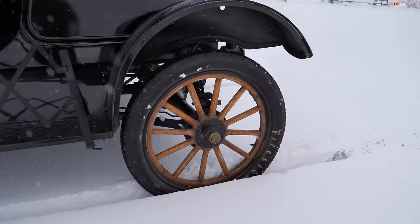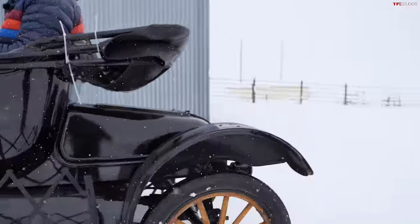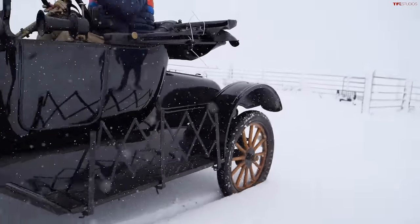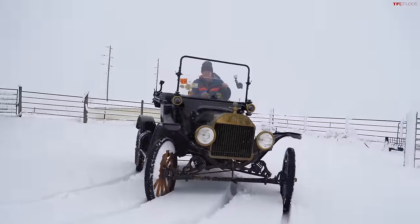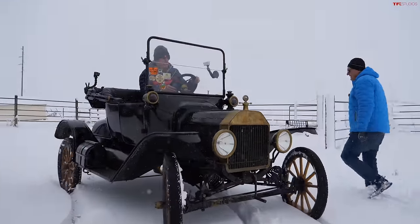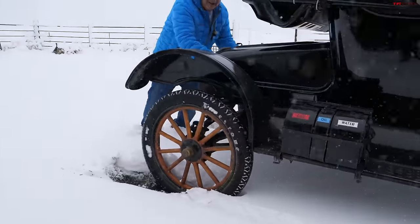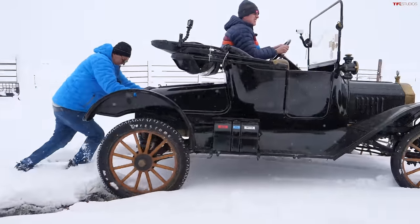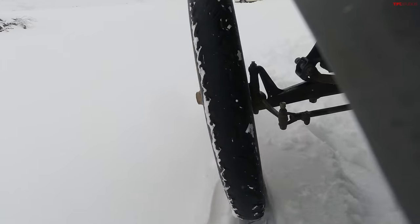All right, I'll push you. Let's see if you can get momentum. I'll try to give you a push. Here, let me back it up where it's flatter. Yeah, back it up more. Okay, here we go. Hold on. You ready? Yep. Go. Yay! It's going! Yeah, it's working!